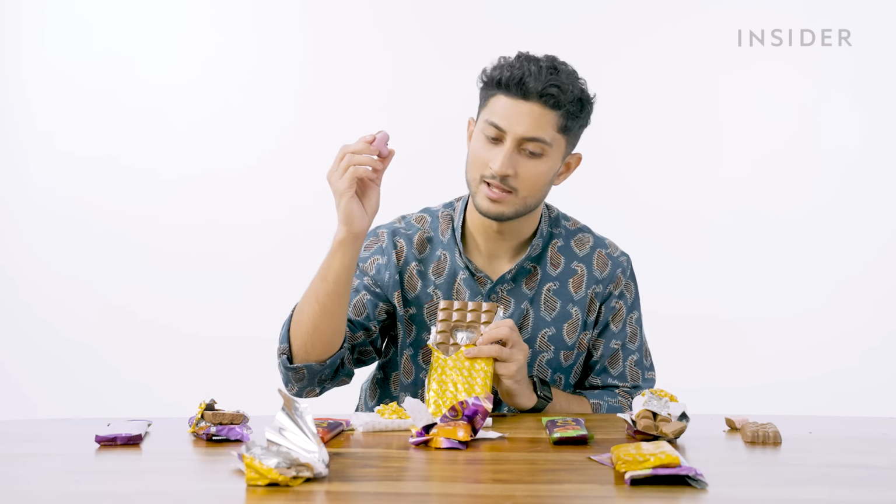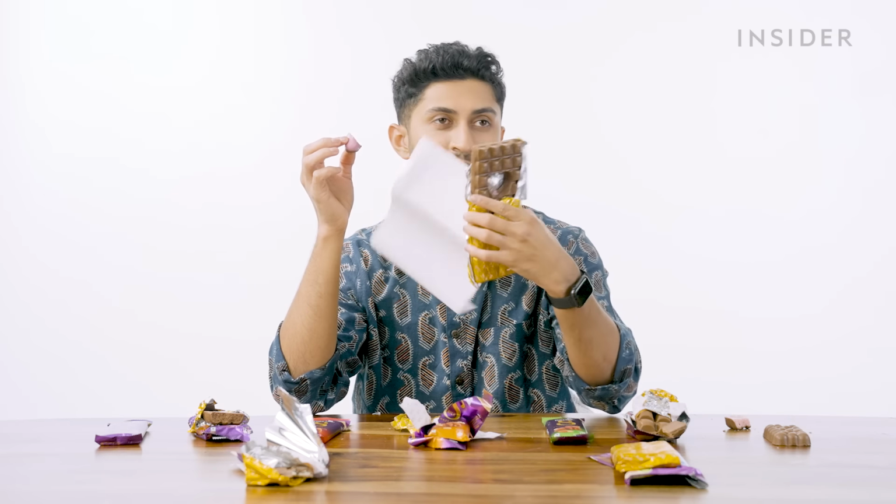Alright. More packaging. This is honestly a very wasteful way to tell somebody you like them. There you go. It's some pink chocolate. Oh my god, I swear to god if it's the same as the bubblegum, I'm gonna cry. It's not bubblegum, so... This is actually quite a fun experience, I'm not gonna lie.